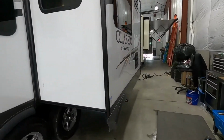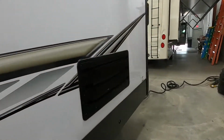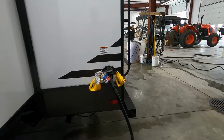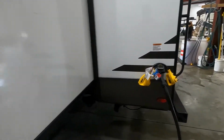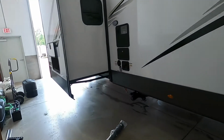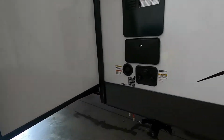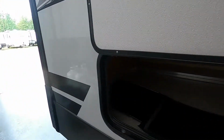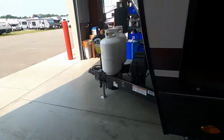Your power cord plugs in all the way on the rear of the unit, on your off camp side, or your driver's side of your tow vehicle. And then your water and docking station is going to be just behind your front slide on the same side, your driver's side of your tow vehicle or off camp side of the trailer. So park accordingly so you can utilize the facilities when you arrive.